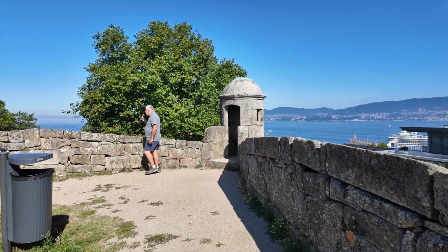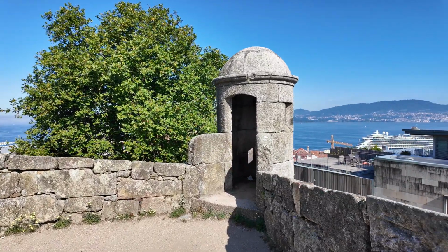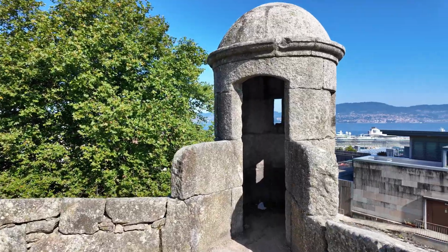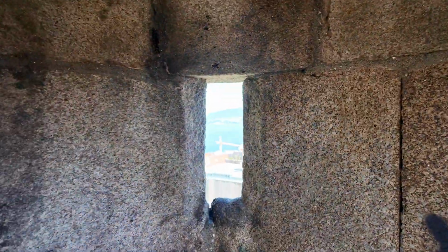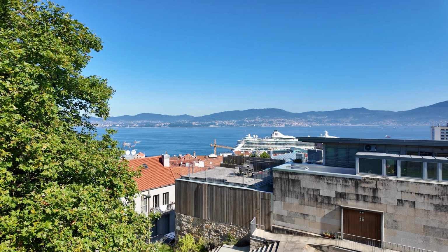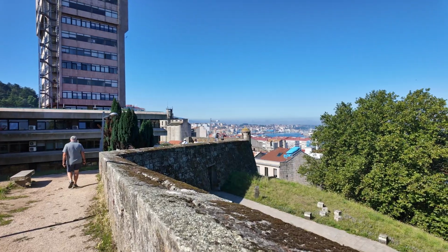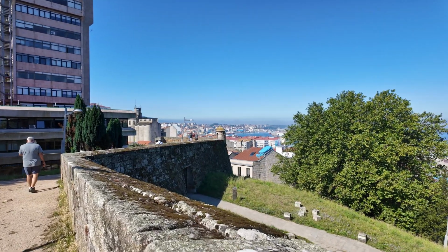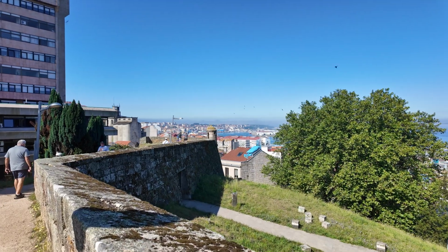Yeah, back in the 1600s, this was their defense wall. And look at that. Lookout tower. They can stand in here and protect themselves. It's actually a pretty big wall. You really can't see it till you get up the hill.